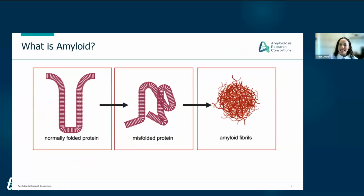So amyloid is not just a simple substance, but rather a group of proteins that can sometimes fold the wrong way. When this happens, these misfolded proteins can build up in organs and tissues, leading to a condition called amyloidosis. It's important to know that amyloid proteins are not typically harmful, but when they misfold, they can cause significant health issues.